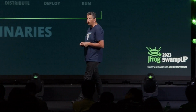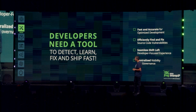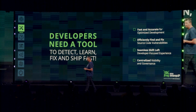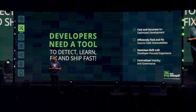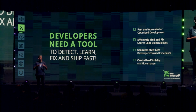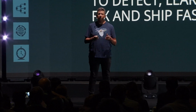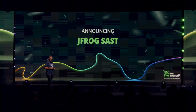So what do developers need when it has to do with zero-day vulnerabilities? Developers need a fast and efficient and accurate way to find these vulnerabilities. They want to be able to efficiently find them and fix them and learn from their mistakes. We want to build a product that provides a seamless shift-left capability or functionality for developers within the IDEs where they already live. And we want to provide a centralized visibility and governance functionality within the JFrog platform. And with that, I'm happy to announce JFrog SAST.